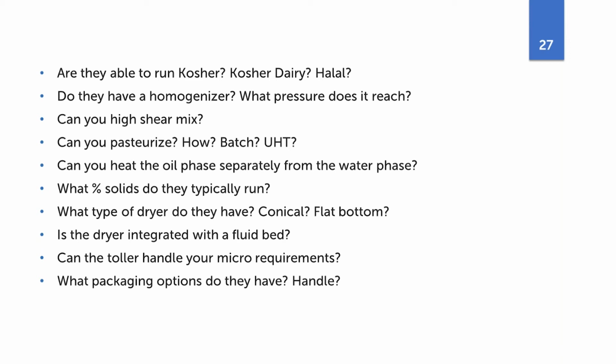And the main reason for that improvement is because you have a larger surface area on a large production dryer. Plus, the larger the batch size on a production unit, the more representative of meeting your particle size specs and moisture specs that product would be.